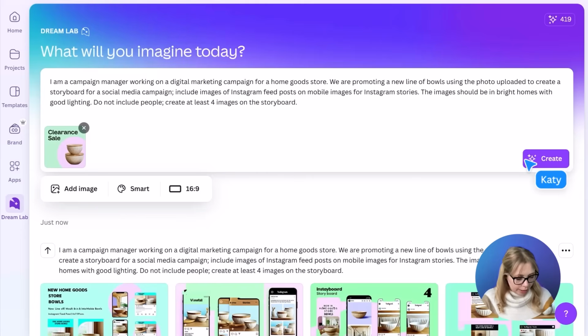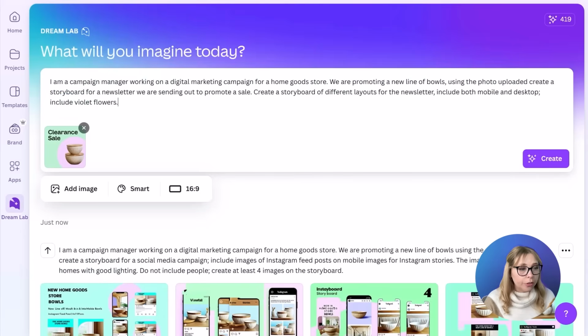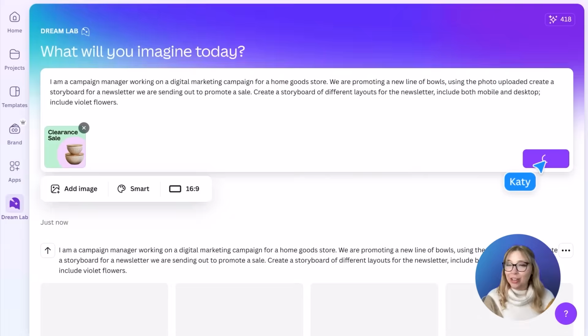So we're going to do basically one that's the same thing, except now we are doing newsletters. Really the only big difference, it's pretty much the exact same prompt, except now I'm saying, we want to make a storyboard for a newsletter that we're sending out to promote a sale on these bowls. And now I've told it, include some violets, like a bouquet of violets or something. I want something really pretty in it. So let's see what it creates for that.